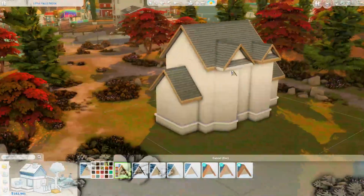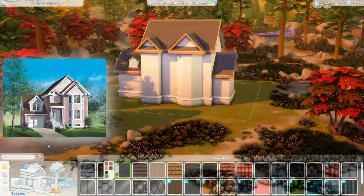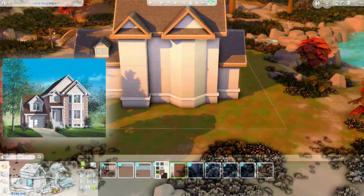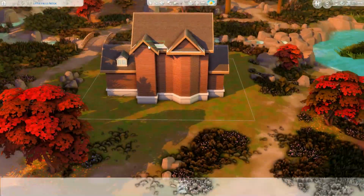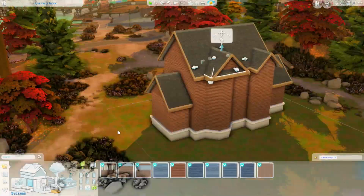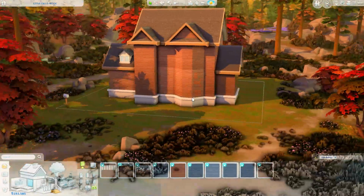If I can find the reference image that I used for this build, I will pop it up on screen for you now so that you can see what I was kind of working towards in terms of the shape. But as I was saying, it's autumnal, so I added all these autumnal vibes with the colours and the landscaping and everything like that.